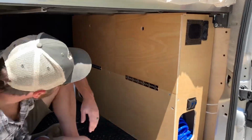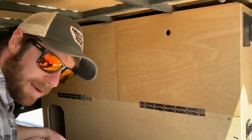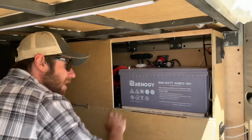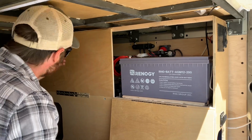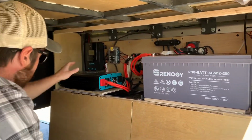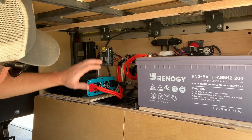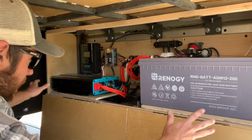And this, the way we do the battery systems at Juan Vans, just like we have a water tank over the other side, over this side we have our big battery system. So this is a 200 amp hour AGM Renogy battery. So that's what's powering your whole system. And you have your MPPT charge controller, your 2000 watt inverter, and everything. You have a battery isolator as well that's charging while you're driving the van. So this is the whole magic of the van.